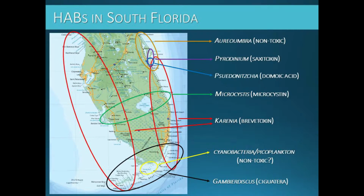So let's get to the actual HABs in South Florida. I just made this map a little while ago. It really looks kind of confusing. What I'm trying to do here is circle different harmful algal bloom events that have basically happened this year or last year. And a lot of these are ongoing right now. You see two really big circles on the west coast and now on the east coast. This is Karenia. This is the red tide that's currently going on both coasts.